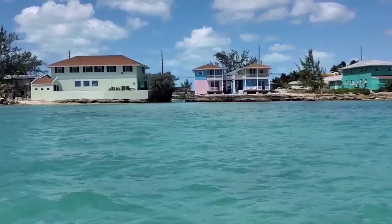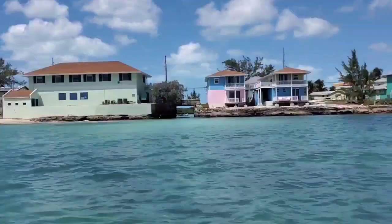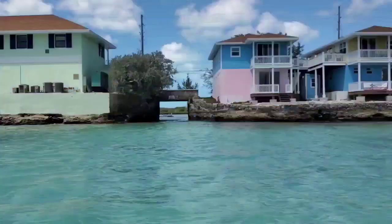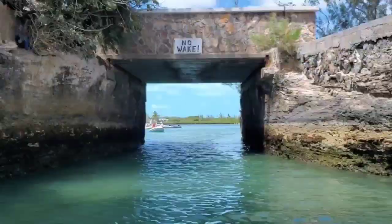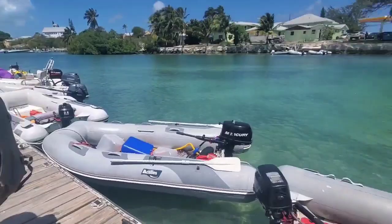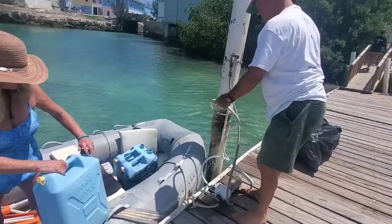So this is the harbor as you're coming into Lake Victoria. You go through this little cut through, and then there's the dock, which I'll show you in a moment. One of the many awesome features of the Georgetown dinghy dock is right here off the dock when you dinghy in. They've got this awesome water fill. You can see this couple is getting their jerry cans filled right now. Super convenient. Another nice feature of Georgetown is that they take care of their cruisers here.